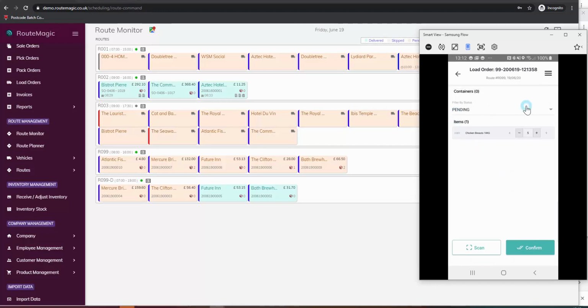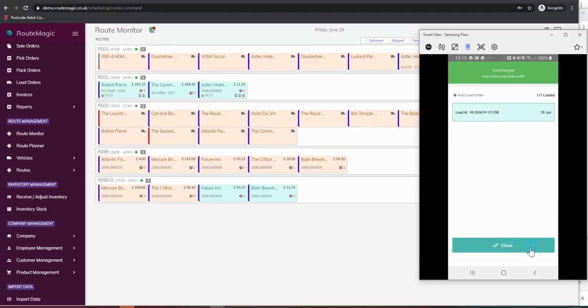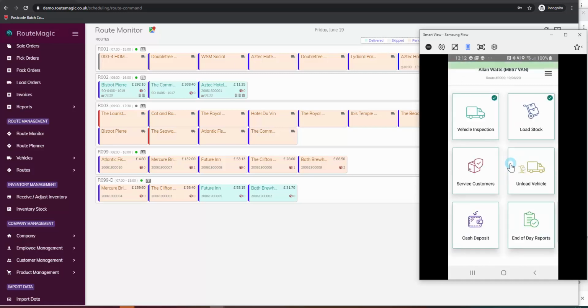So if that's all confirmed, I've loaded everything, I can confirm that, change his color on here to indicate to the driver that his loading is complete, and he can close out. And he's now ready to commence his route.